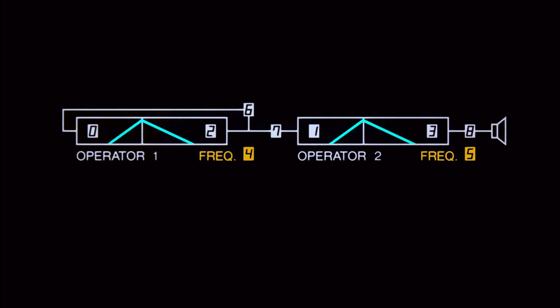You see that operator 2 is connected to the speaker. That means that this is the operator we actually hear. It generates the basic waveform that's going to be modulated. In terms of FM, it's called the carrier. Operator 1 is directly connected to operator 2 and modulates its frequency. You can't hear it directly, and it's usually called the modulator.